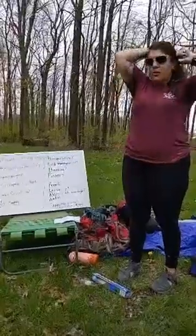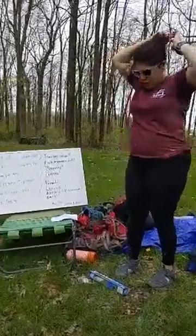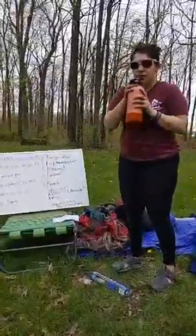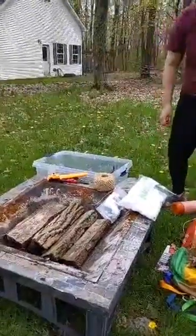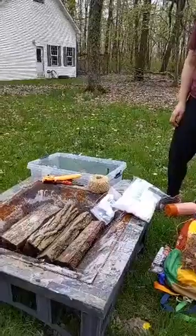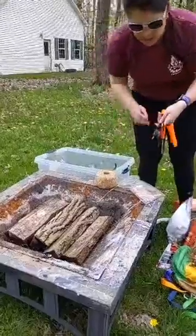Make sure that you have a good spot to start your fire. I'm going to pull my hair back because I don't want to catch my hair on fire, because that's no fun. And then we're going to head over to our fire circle or a fire square. I'm going to show you 2 different methods of starting a fire without using matches. The first one is going to be using a knife and flint.